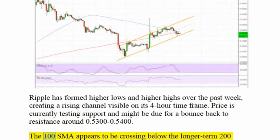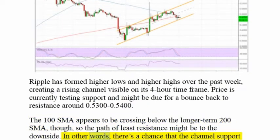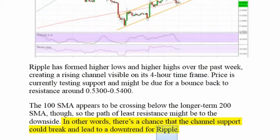0.5300-0.5400. The 100 SMA appears to be crossing below the longer-term 200 SMA, though, so the path of least resistance might be to the downside. In other words, there's a chance that the channel support could break and lead to a downtrend for Ripple.